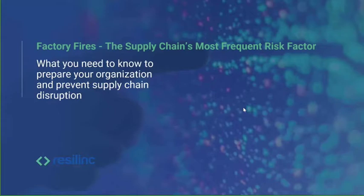Today's topic is factory fires, the supply chain's most frequent risk factor. We're going to talk about what you need to prepare your organization and prevent supply chain disruption in the case of a factory fire. There's been a lot of factory fires in the news lately, and I'm going to let Matt dig into that.